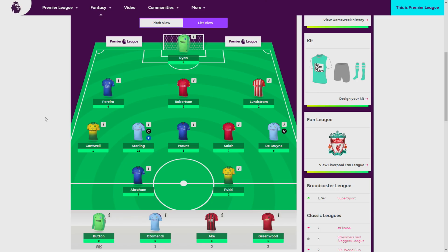Then we have Robertson, 2 points. I guess we can't really expect too much. Maybe an attacking return. They were playing Spurs, which is always a very open scoring game, so a little bit unlucky I felt to maybe concede so early on, but I do feel that Son should have scored that goal where he hit the crossbar, so we can all take that on the chin there.